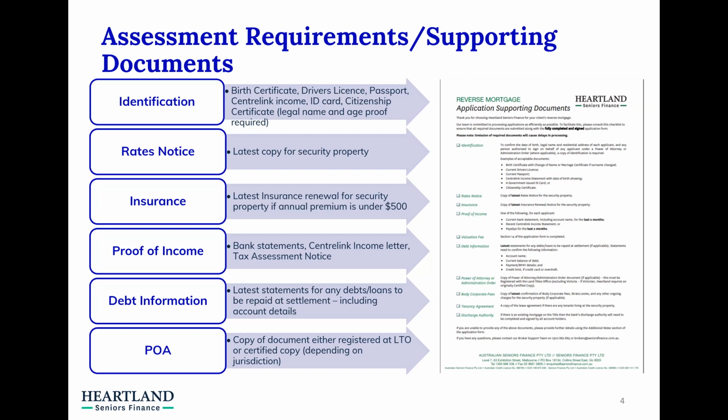So first off, we have identification, standard stuff. You got your birth certificate, driver's license, passport. These will need to be certified or verified. We use third-party systems internally to verify these. Sometimes it may not come back, and we will need to have a justice of the peace or the solicitor that is required for the loan. They can verify those IDs.